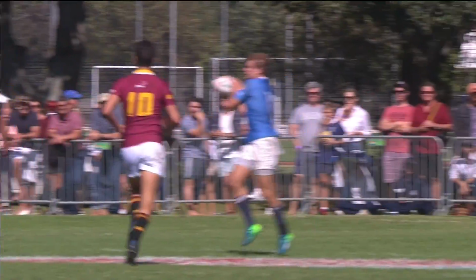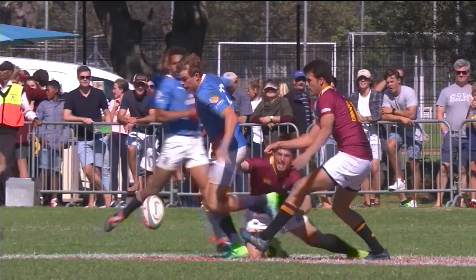That's not good enough. Come on, James. Let's keep the ball in play. More of a drop kick.